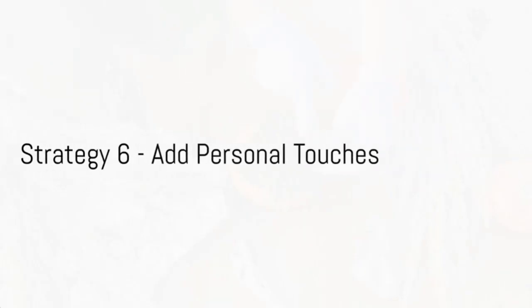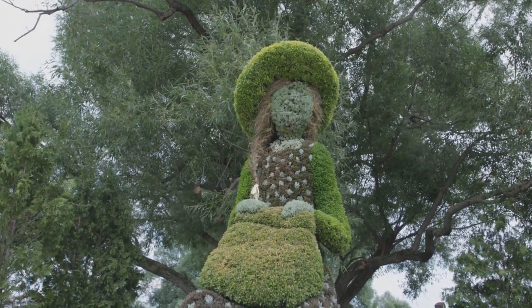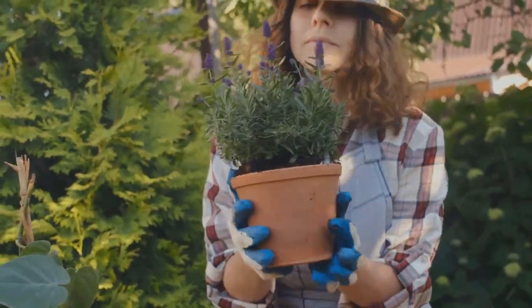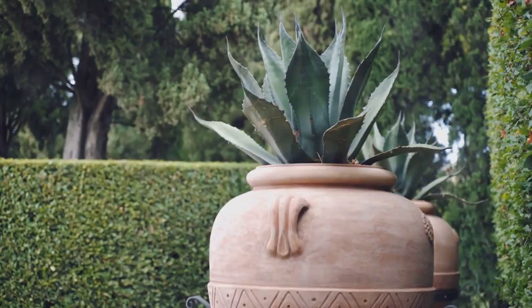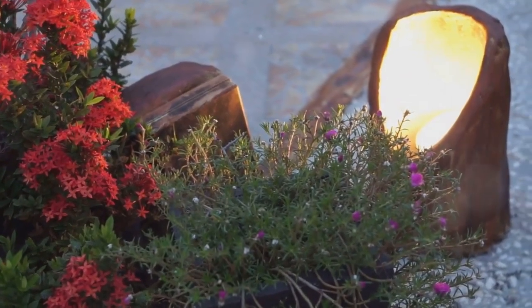Sixthly, adding personal touches can make your garden truly yours. Infusing elements that resonate with your personality, be it charming garden ornaments or unique DIY projects, can elevate your garden's charm, making it not just a garden, but a reflection of your personality.